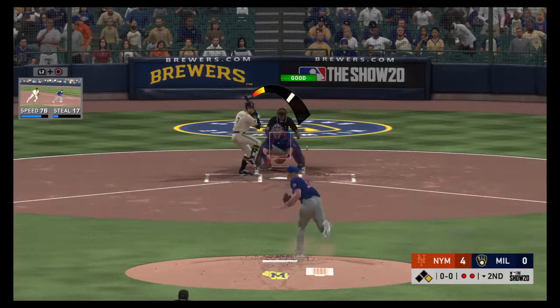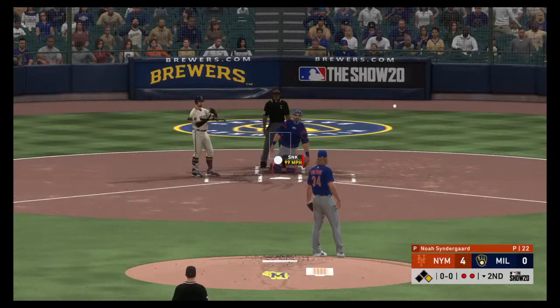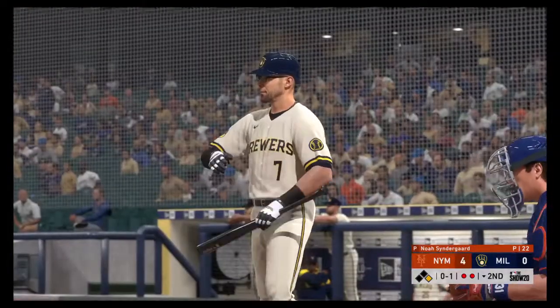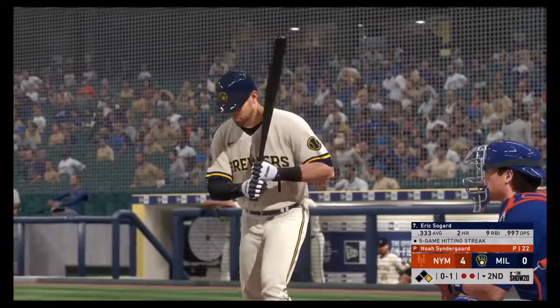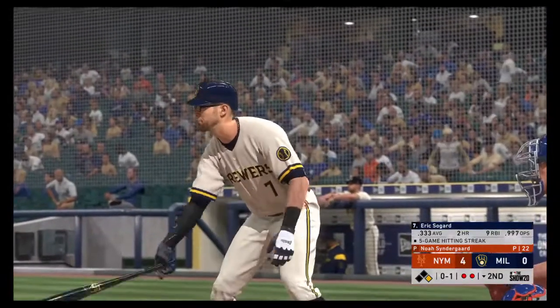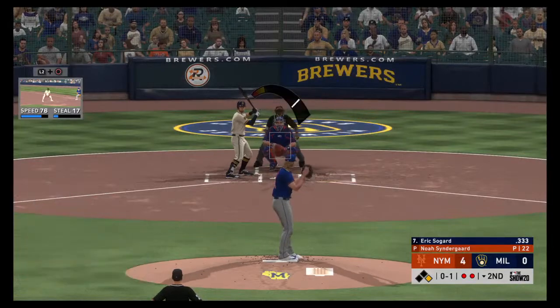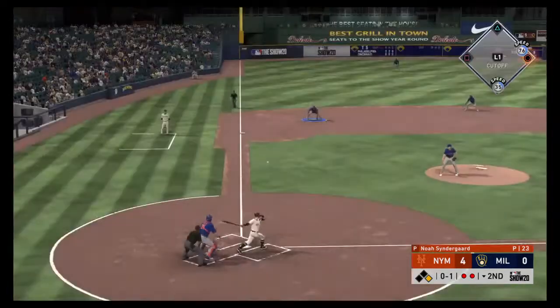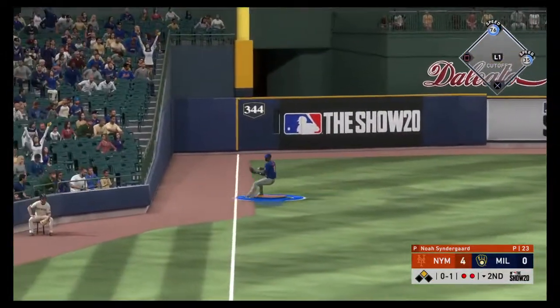Here's Eric Sogard. He'll go after the first pitch and bounce it into foul territory. And he's definitely off to a fast start in the early part of the season. Nothing and one count. Here it comes. Ripped down the line. And that finds its way through for a base hit.